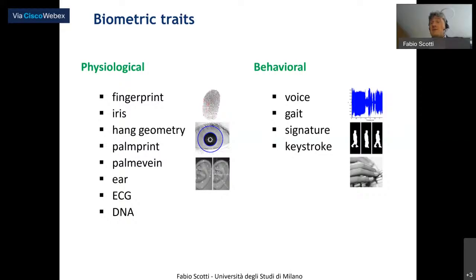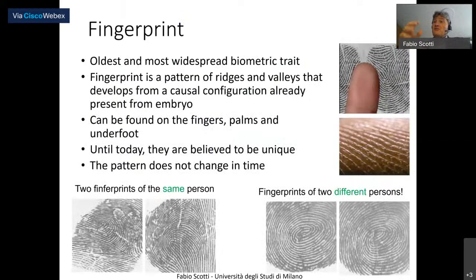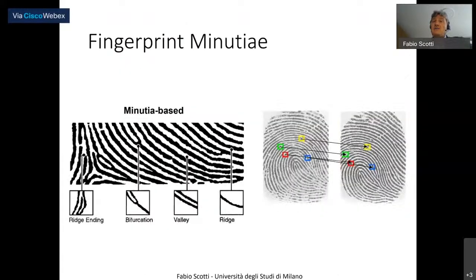And this is why we are leaving the fingerprint on the object and on the sensors. But as you can see on the bottom left, there are two fingerprints of the same person, which look quite different. And you have two fingerprints of two different persons that look quite similar. So again, we need to extract the invariance of one individual, and to be safe against similarity with respect to other individuals. So it will not be easy to do that.